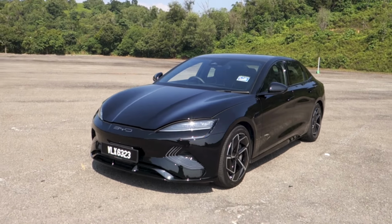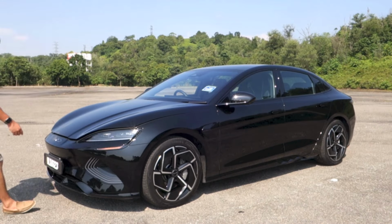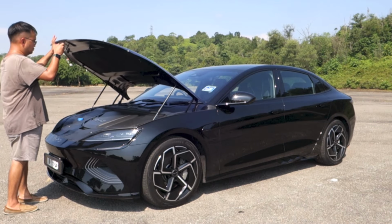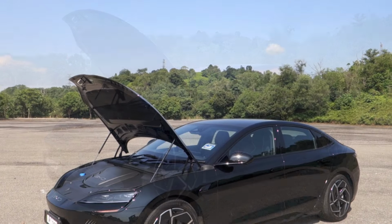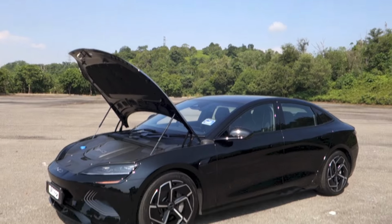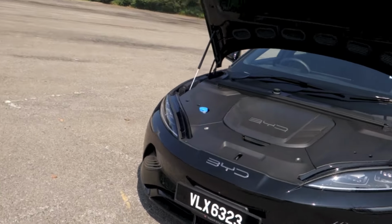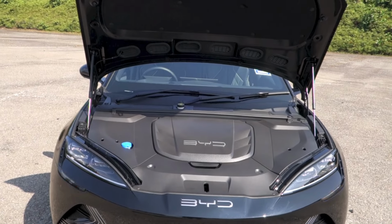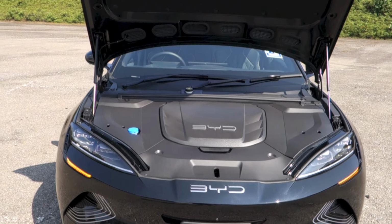The Seal, which is a D-segment 4-door saloon, is an example of a battery electric vehicle from BYD. The Seal was previewed by the BYD Ocean X concept car in September 2021. The production version of the Seal was announced in May 2022, and deliveries began in August 2022. It's one of the first few models to utilize the e-platform 3.0 platform that BYD specifically developed for battery electric vehicles.